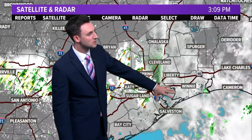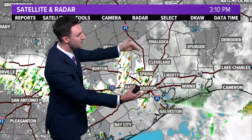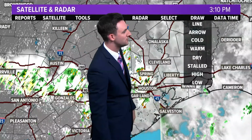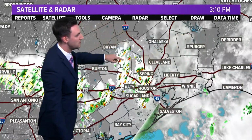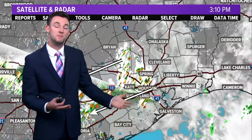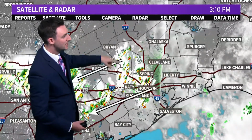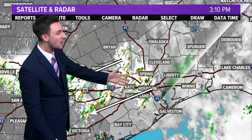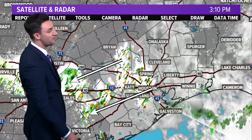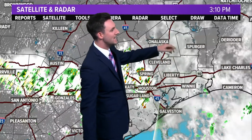Cleveland, out towards Liberty, Chambers County, you're really not going to see much here as we go through the afternoon. It's going to be along I-45 and points towards the west that we see the most rainfall here as we go through the afternoon. Again, as all of these storms continue that westward movement. They're moving pretty slowly here, probably about 15 miles per hour, which is good because it's heavy rain, so it's a good soaking rainfall for anyone that does see it. We've got a nice line of storms here from Navasota all the way down through the Sealy area, Katy. Again, nothing severe. We're not really expecting anything severe, although there was a pretty feisty storm out towards the Austin area. I think any of those chances will stay to our west here as we go through the day.